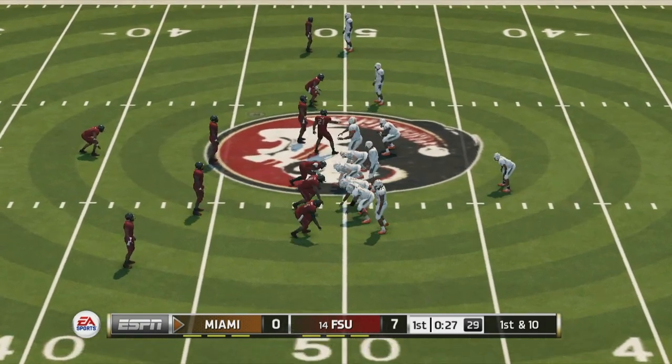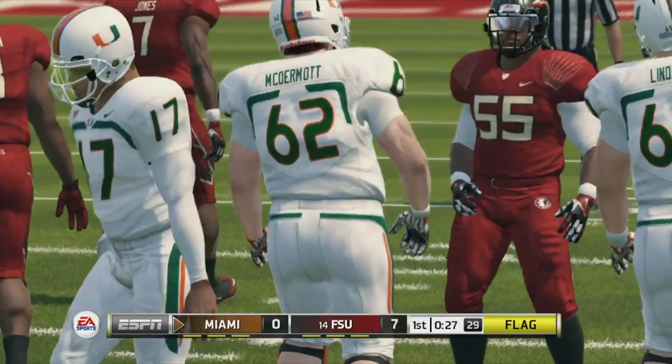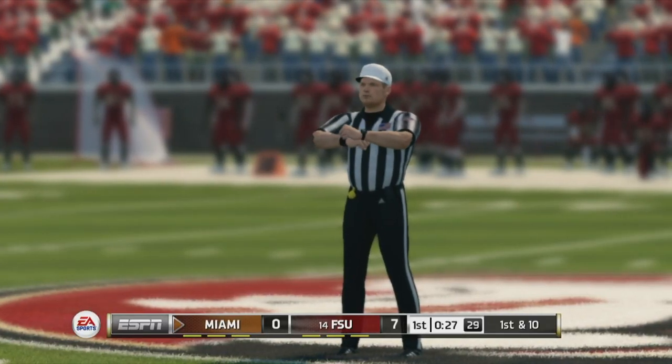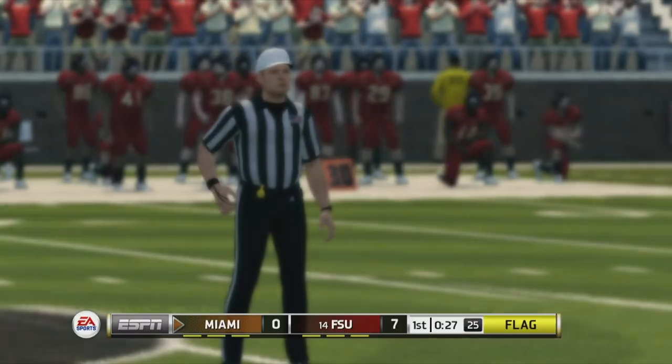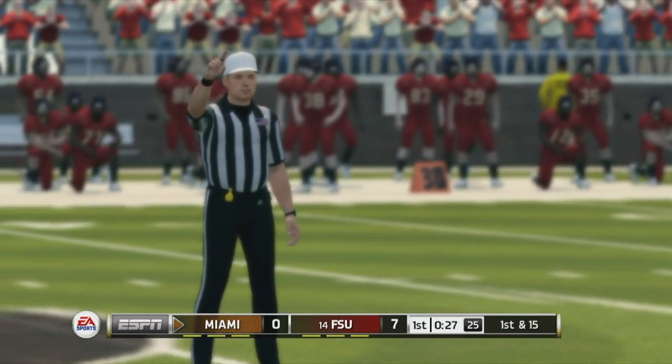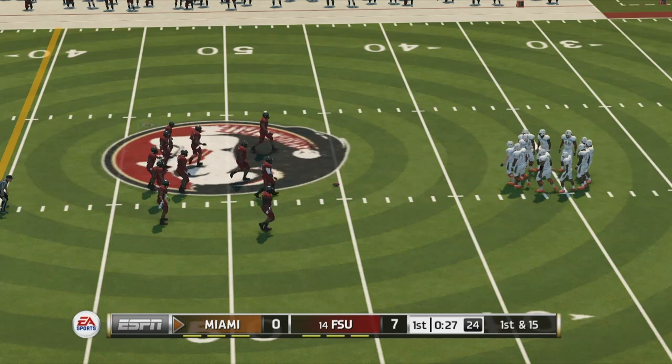Back 22. They try to get a head start there. False start. You've got to be careful to avoid these. Penalties are a great way to stall out a drive. So we'll have first and 15 after the penalty.